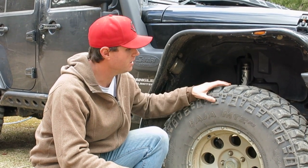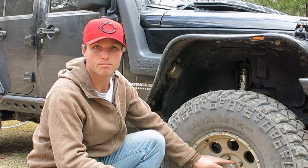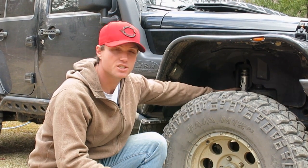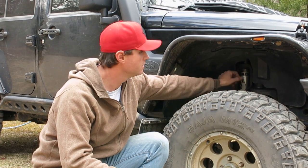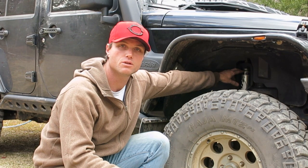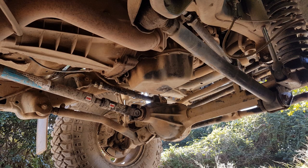Okay guys, so we're running Mickey Thompson MTZ P3s on Pro Comp rims. Suspension is Synergy Springs 4-inch lift, Fox Racing 2.0 shock absorbers. Lower control arms are Synergy adjustable control arms. The upper control arms are Federal adjustable control arms.